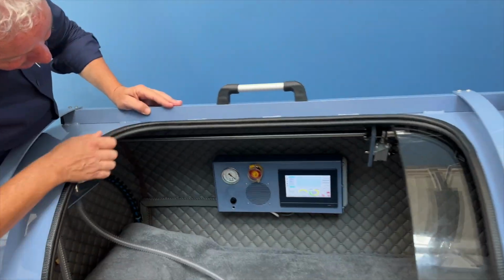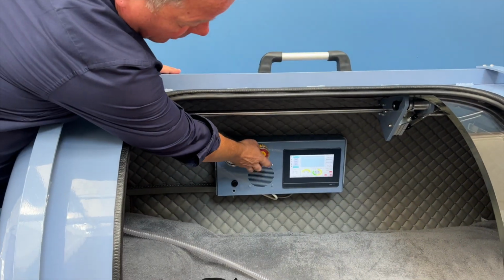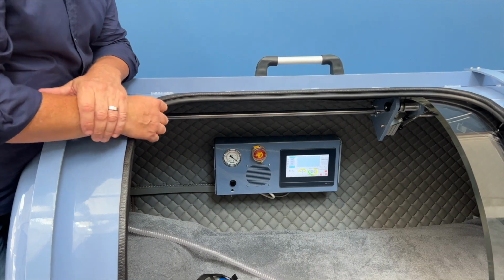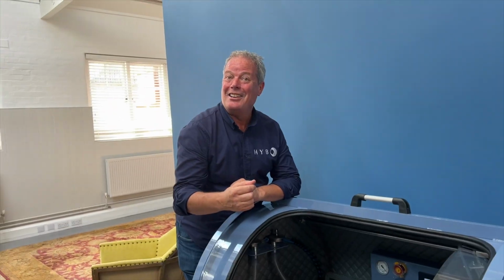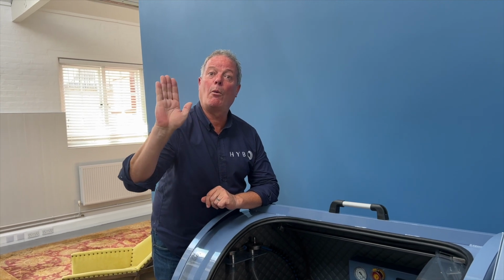Okay. If at any time you want to get out of the chamber, that's the emergency button. You lift up, press it, it starts to decompress by itself. Okay, and then you just wait. Yes. You're in total control of this. Yes. If you have any problems clearing your ears, you just pause them.